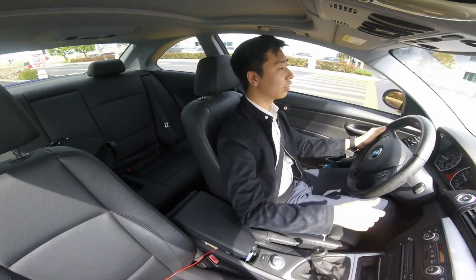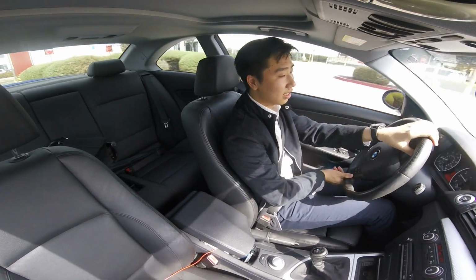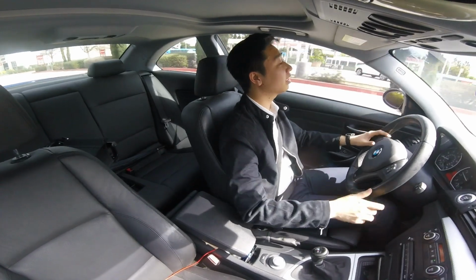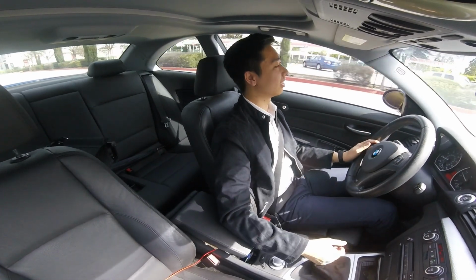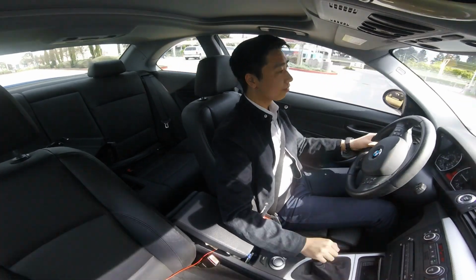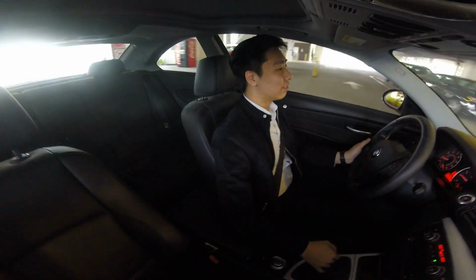I do also notice small handling differences. This car tends to want to oversteer a little bit, while my WRX tends to understeer. But oversteer is more fun than understeer, so I'm not complaining. So all in all, this is a pretty great car.